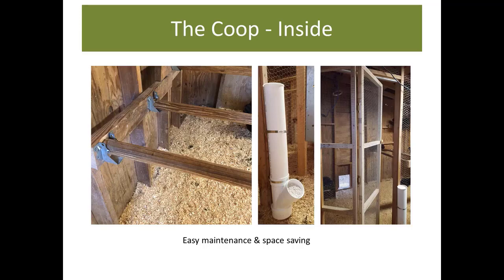Also in my coop I've got folding doors, because if the doors swing open, there's a whole bunch of space that's now being taken up by the door where I can't put a nest box or I can't put perching or feeders. Having this bifold door actually works really, really well for me and maximizes my space so that I'm able to have more possibilities where I can put feeders and waterers.